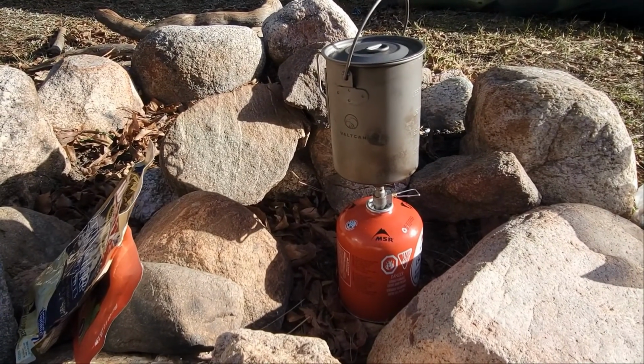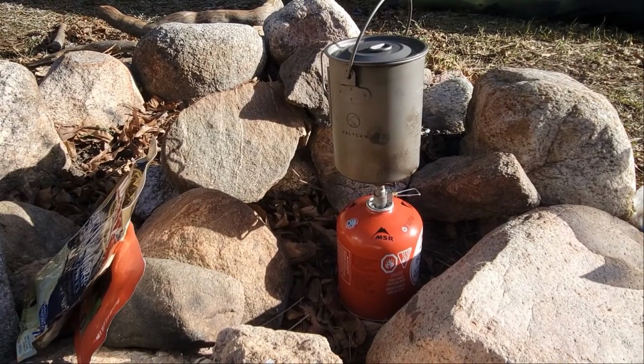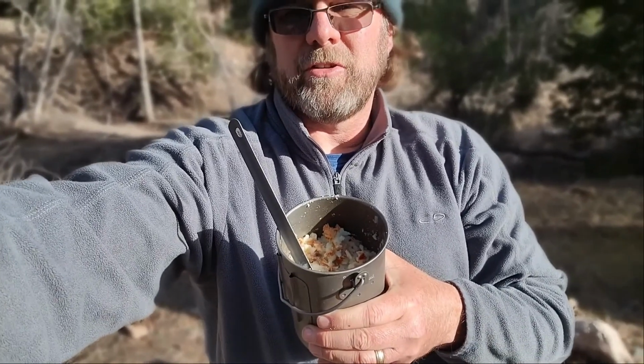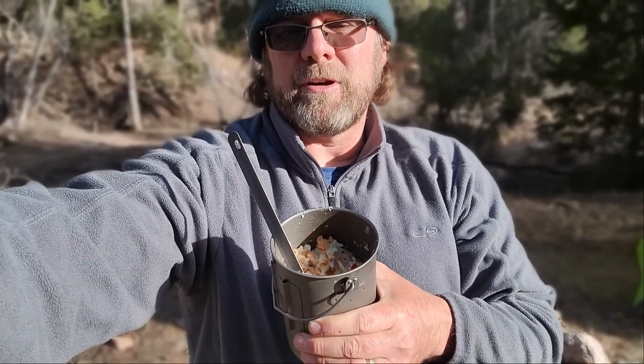I had to make a little rock ring around the stove in order to keep it boiling because the wind's so hard. It already blew it out once. This is the best darn dinner of the trip so far. It's just garlic and herb mashed potatoes with tuna with sun-dried tomatoes and basil. Oh, man. I was just kind of throwing stuff together, but oh, it's good.